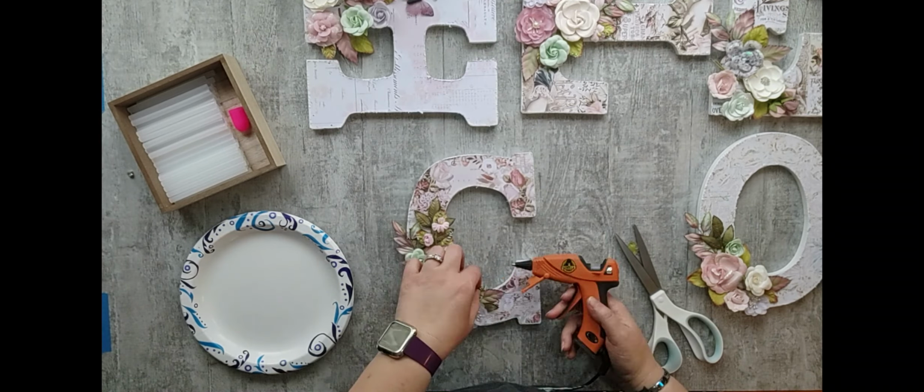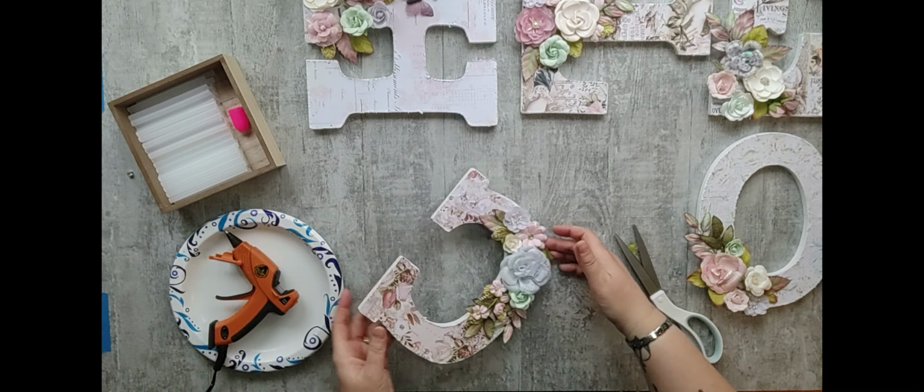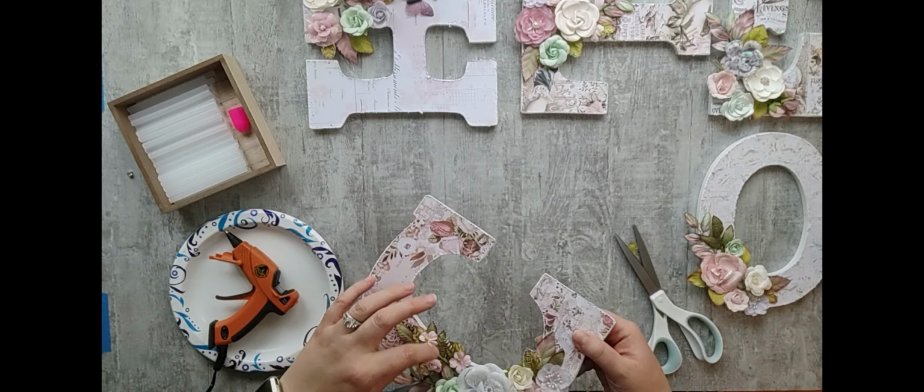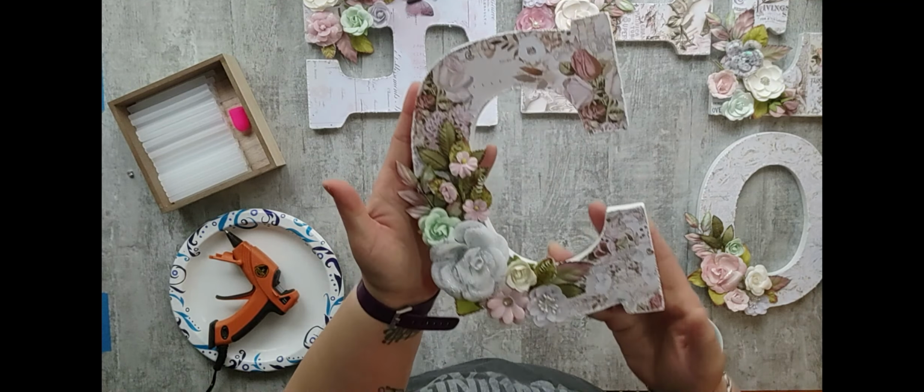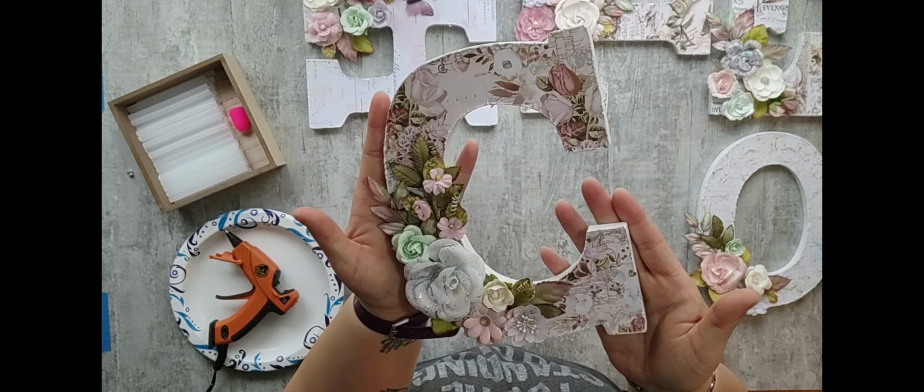So now our C, it's done. This has floral and leaves on it. Chloe decided a little later that she wanted to add a bunch of extra stuff, and we'll definitely get to it.